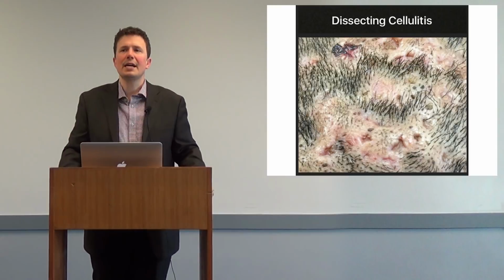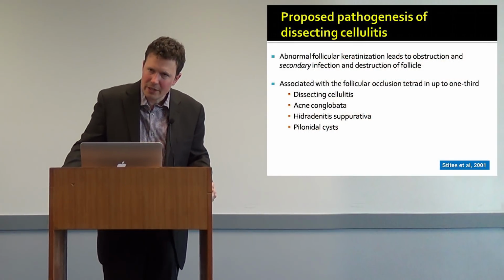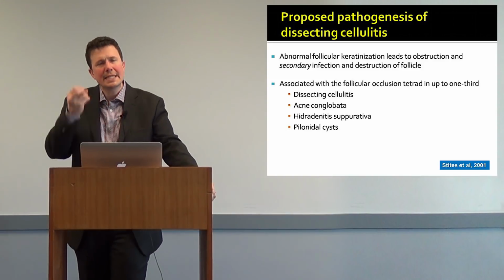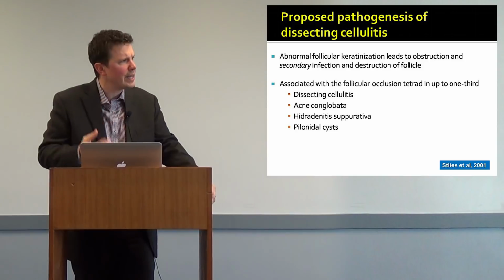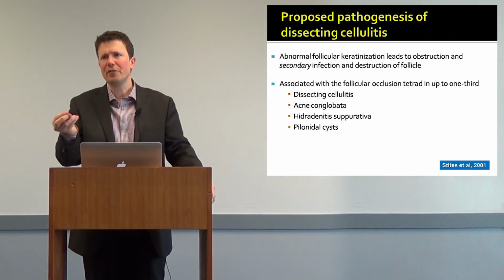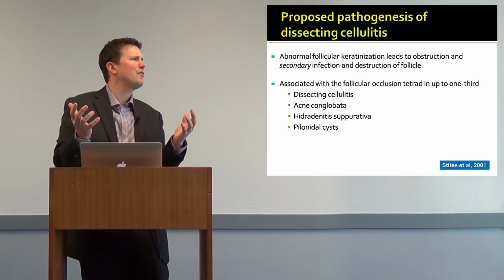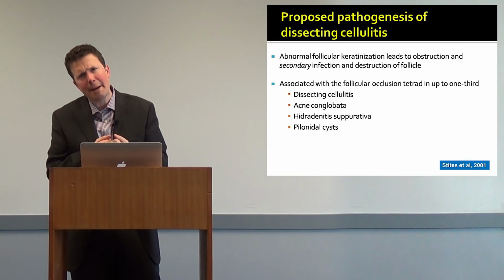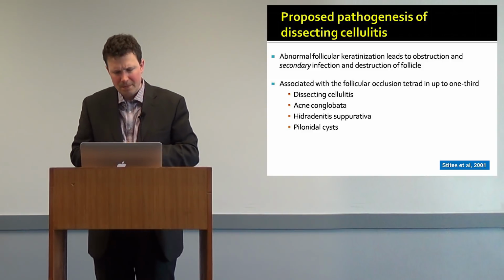What causes dissecting cellulitis? Well, it's thought to be an abnormality of keratinization of the hair follicle wall. The same fundamental abnormality that's thought to be responsible for hidradenitis. Of course, there are differences, but it's thought that there's some abnormality of the hair follicle wall that causes it to collapse, and as a result of collapsing, you get this secondary infection.